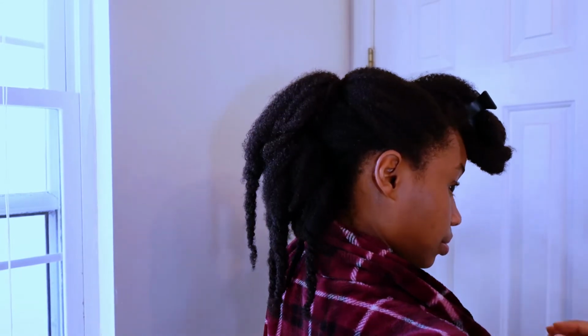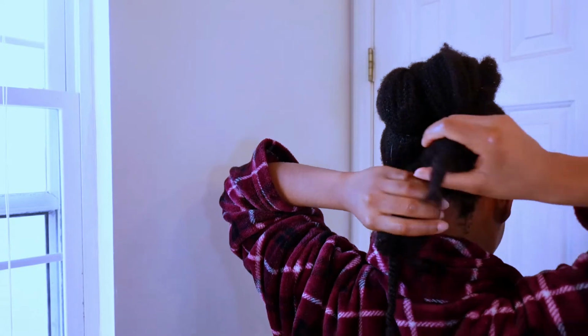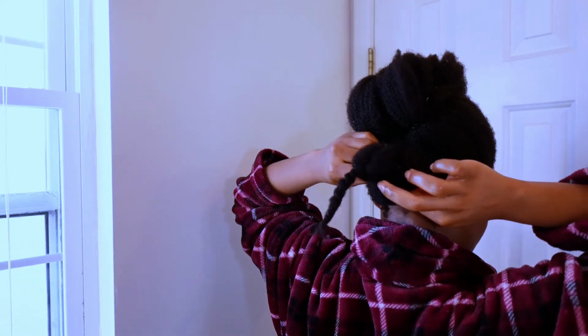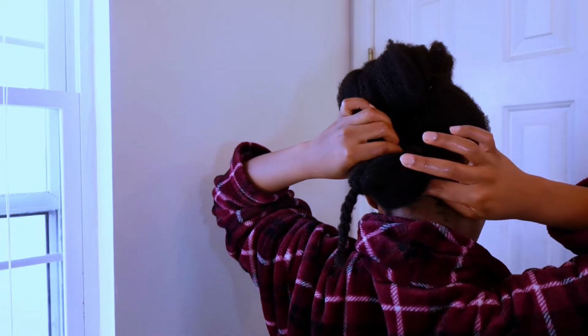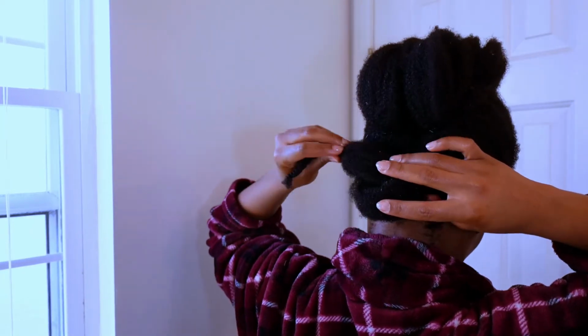Once you're done with this style, this is how it should look, without you twisting the ends or hiding the ends. This is just how it should look. You have 6 sections there. Now for the final style, to make the look at the back of the hair, pretty much take the hair you've already twisted, that's the twisted part of it, and then wrap it around the roots of the other hair.